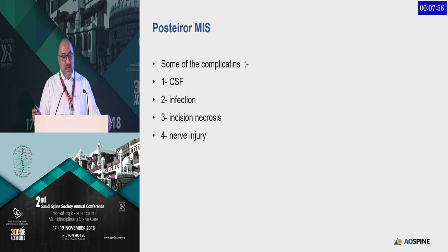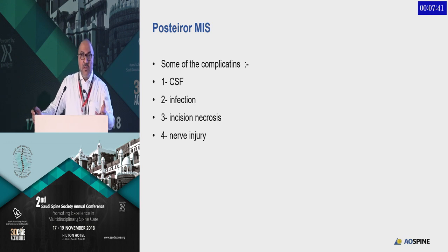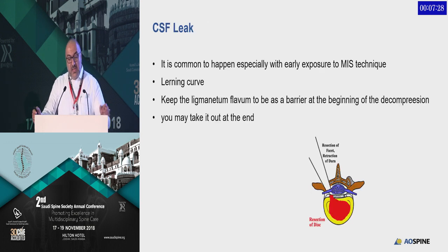So, when we talk about posterior MIS, you have to learn several times. You have to see expert guys who are doing it, because we want to avoid CSF injury, nerve injury, CSF leak. Also, the way you do the surgery is very important: the exposure, the movement, the instrumentation. This can cause the risk of infection. So, CSF leak is very important.